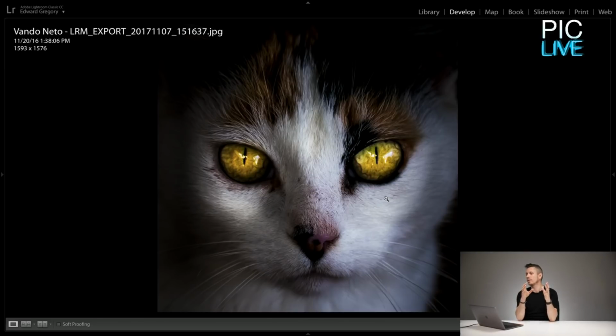A few things that I would say: you've obviously added a vignette to bring in the focus, which I like. My guess is you've boosted the color and sharpness of the eyes a lot. If you were aiming for it to be scary, then you 100% achieved it. If you wanted the eyes to pop, you took it too far. By going too far, it looks like the eyes are actually outside of the head, which means you've added too much clarity, sharpness and color. However, if your aim was to really create this super dramatic, kind of scary photo, then 100% Vandu Netto, you achieved it. So great work there.